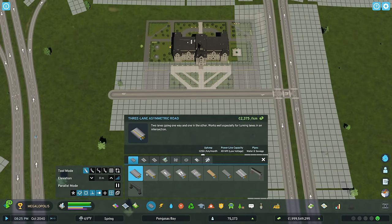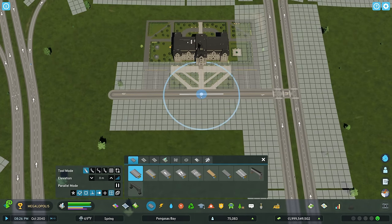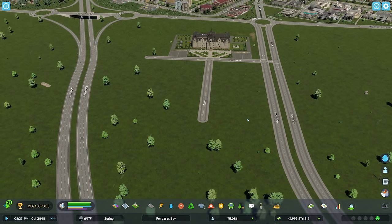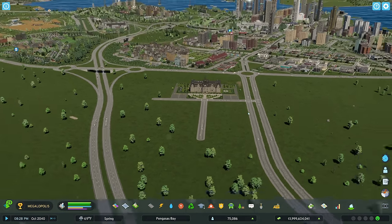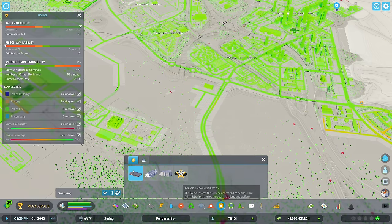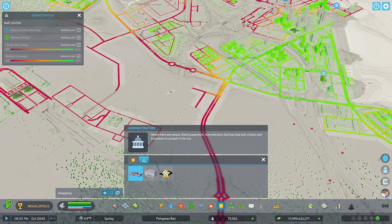And then I want to come out here with just a two-lane road straight out of the center of this one and come to there. And the reason I want to do that is I've got an asset that I want to put into place next. And that asset comes from our administrative tab under the police and administration. And it's under the administration tab.